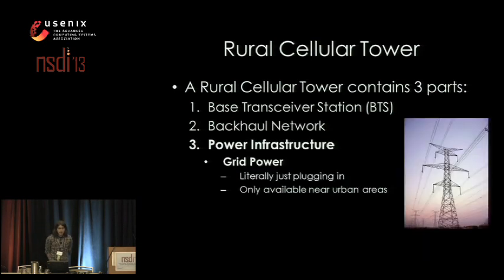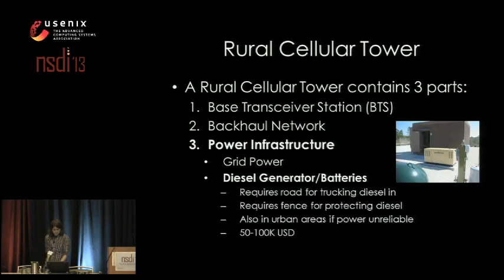And then lastly, we get to the power piece. So grid power, again, you'll use it if it's available, but it's not available. It's part of the definition of being in a rural area.